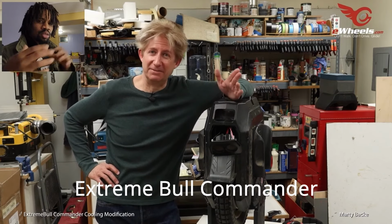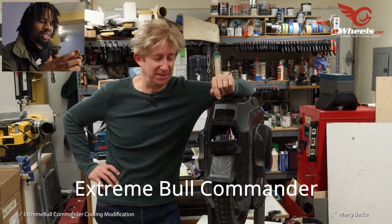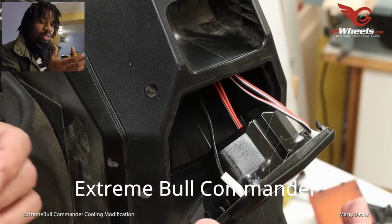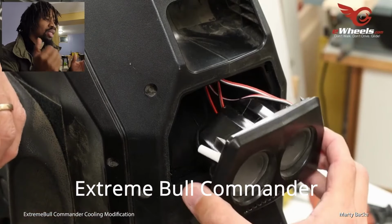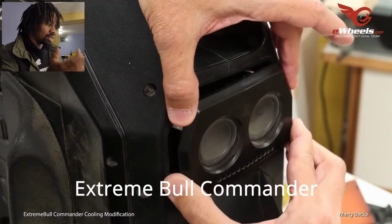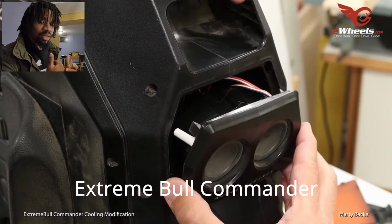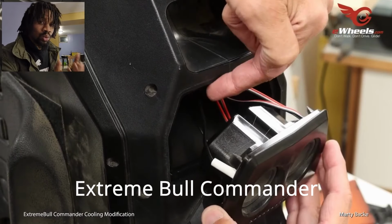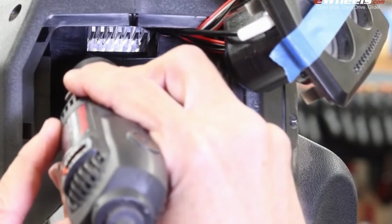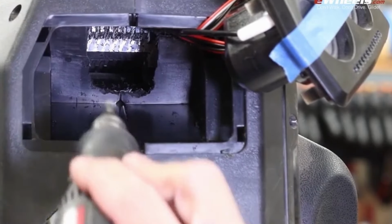I did ask him in an earlier video, probably one of his first regarding this, or second, did he feel if the wheel was rushed? And from the looks of it, because he hadn't done that test yet, he said no. But now clearly we can see that Gotway did not, or Extreme Bull did not pay enough attention to cooling. The fact that he has to do all of this cutting of plastic from a wheel that cost $4,000 says a lot, man.